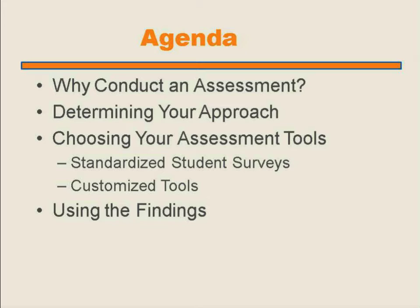So in terms of our agenda today, we're going to spend a little bit of time on the front end, just briefly, thinking about the question, why? Why is it worth our time to start to collect data and invest in the data collection for an assessment? And then we're going to transition the conversation to some of the things that you should be thinking about in determining your assessment approach. What are some of the questions to be answering? What are some of the thoughts? And hopefully start to put things into perspective.